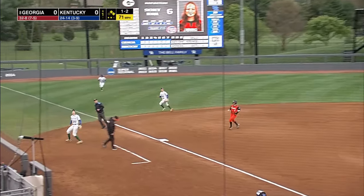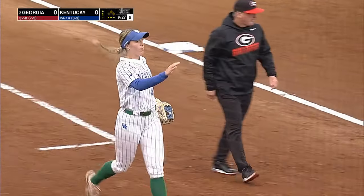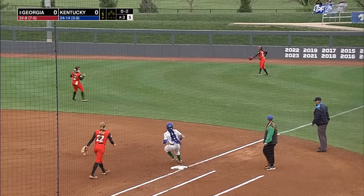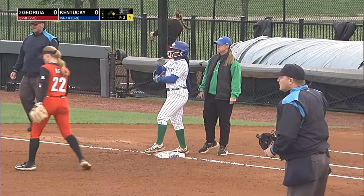Got her on the fists. Caught in foul ground by Lorsing. Well, she'll have a chance to earn an RBI, so anytime you can do that. And there you go. Leadoff single right through the right side on an 0-2 pitch.